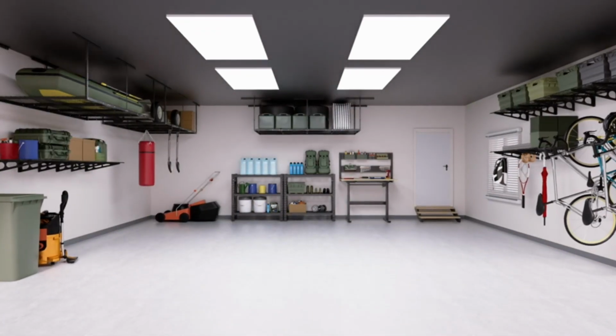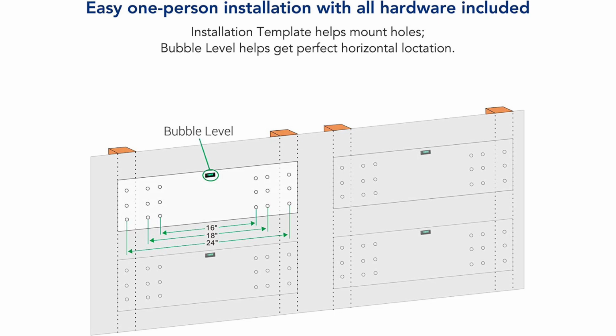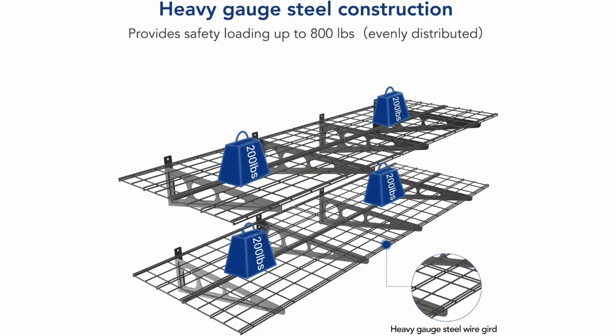FLEXIMOUNTS has designed the rack to be as sturdy as possible, with steel brackets that boast Velcro buckles to prevent any movement. The rack is available in a range of different sizes, and at an additional cost, users can include hooks that enable under-rack hanging, like for bicycles, for instance. FLEXIMOUNTS Wall Shelf Garage Storage Rack is currently Amazon's best seller in the garage storage system shelves category. Over 3,500 people have rated it, giving it 4.7 stars out of 5.